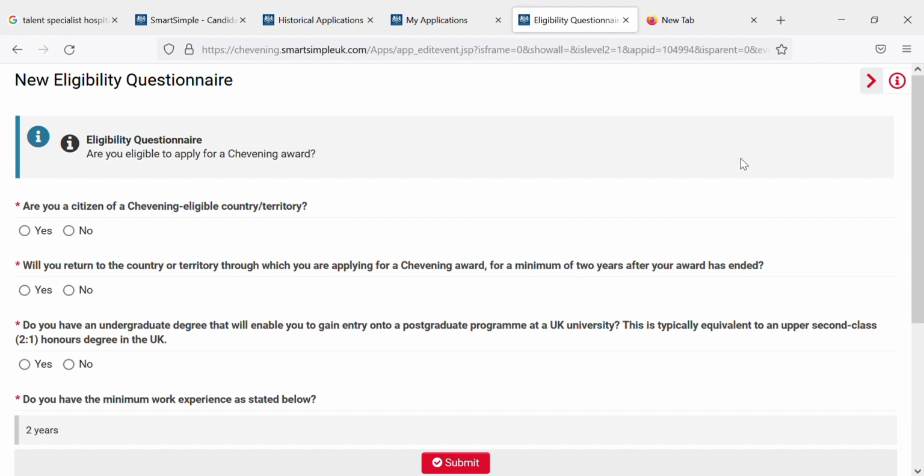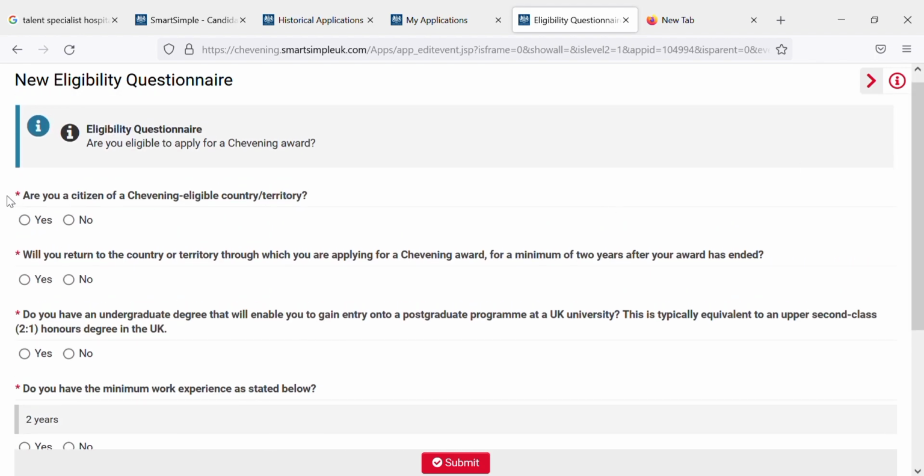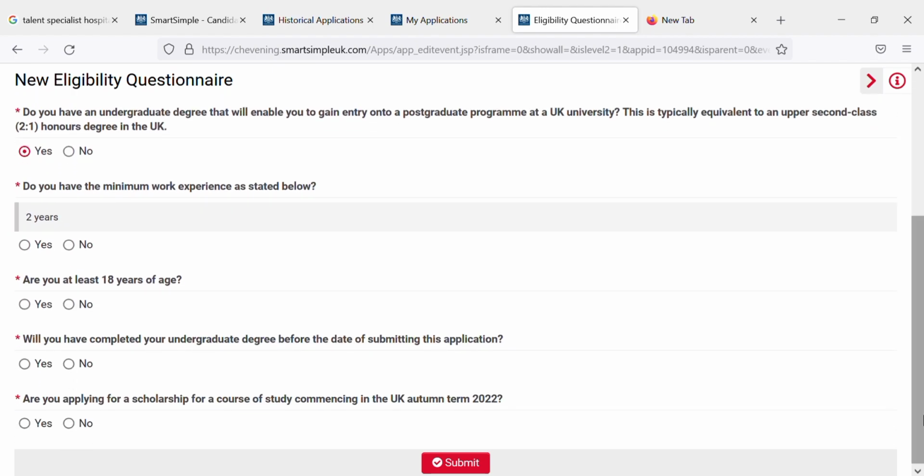The next part is the eligibility questionnaire. Are you a citizen of a Chevening eligible country? Yes. Will you return to the country or territory to which you're applying for a Chevening award? Yes. Do you have an undergraduate degree? Yes. Do you have a minimum of 3 years work experience? Yes. Are you at least 18 years old? Yes. I've already completed my undergraduate degree.